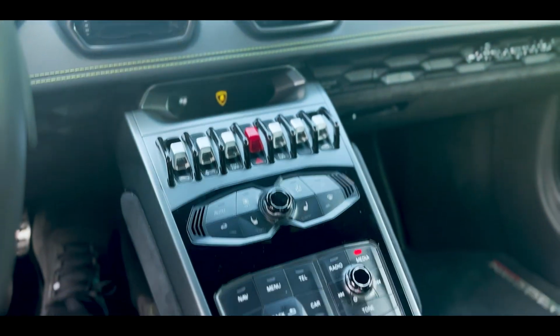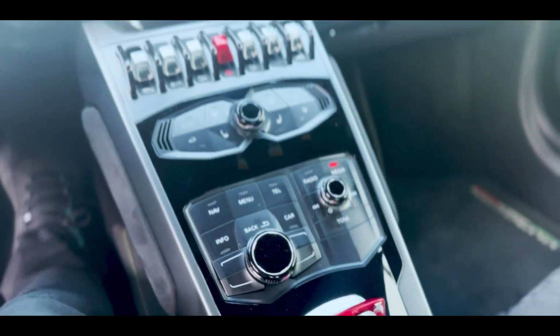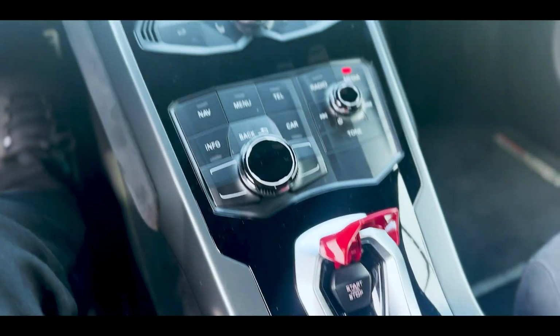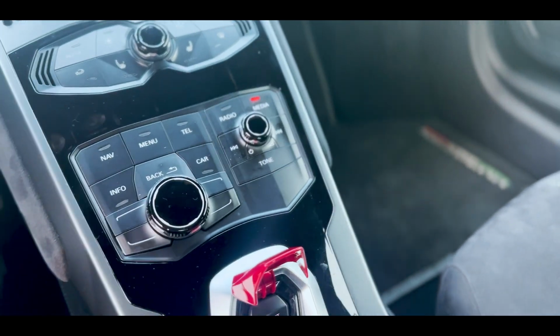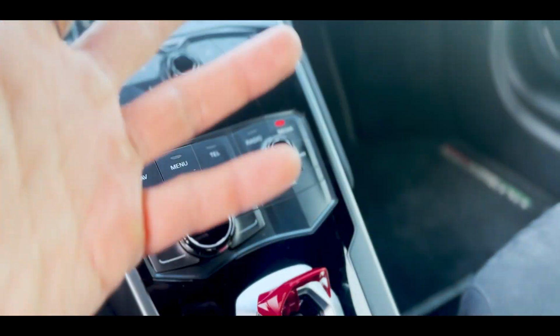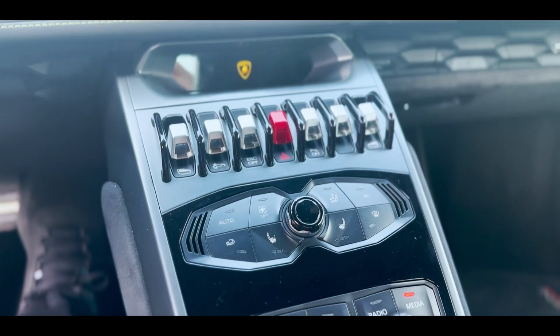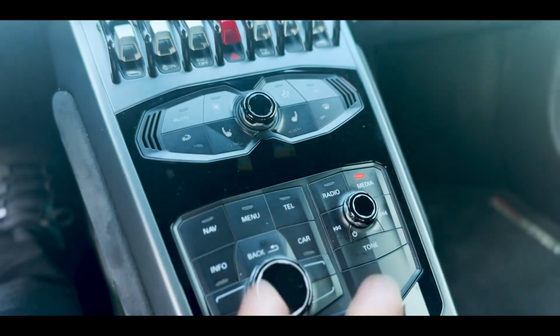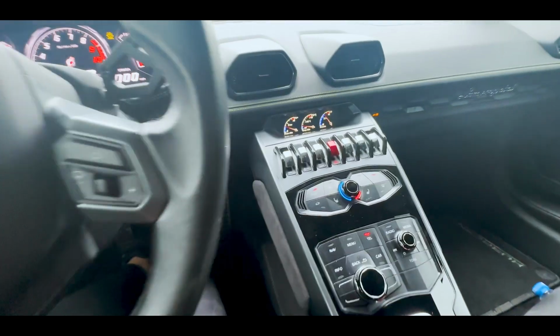The interior is classic Lamborghini. I had the opportunity to be in an Aventador 2 days ago, and same kind of idea. Fairly classic. I can see a lot of Audi little parts in here, obviously. Audi owns Lamborghini. But super, super classic. Fairly easy to navigate. You know, you don't spend too much time in here anyways as you're driving.